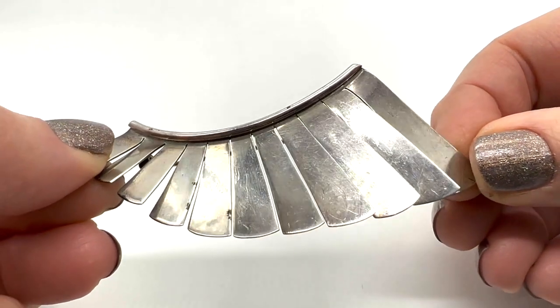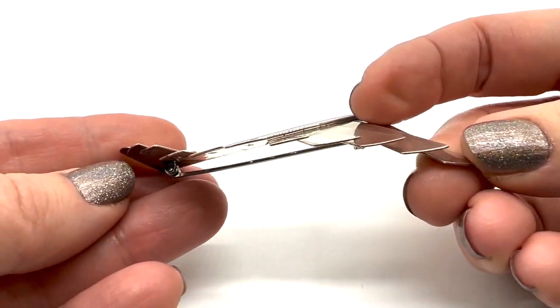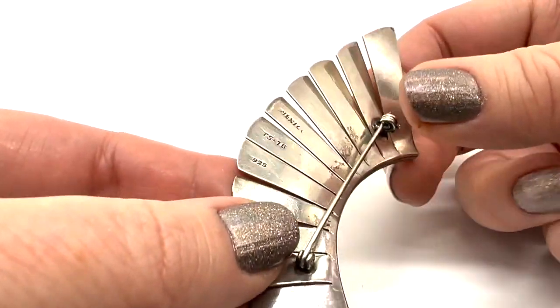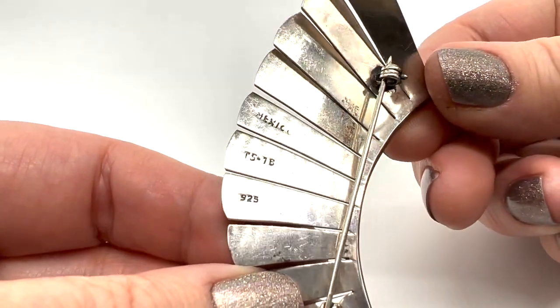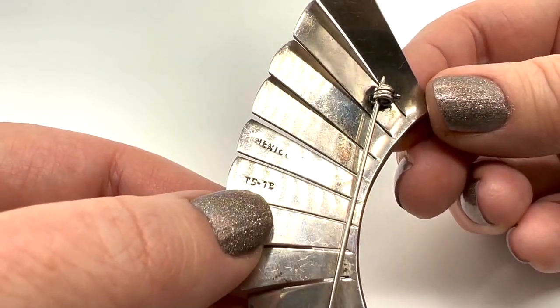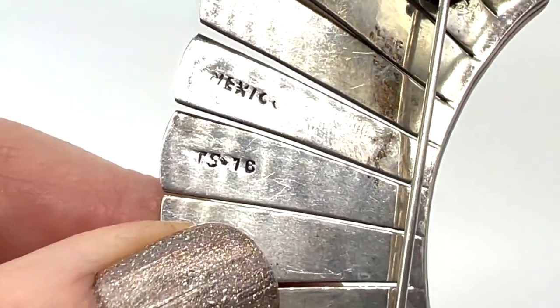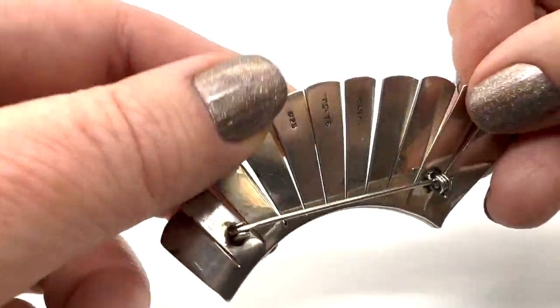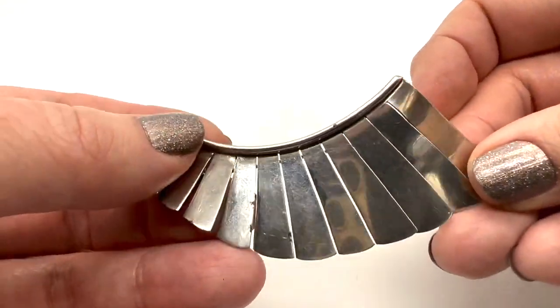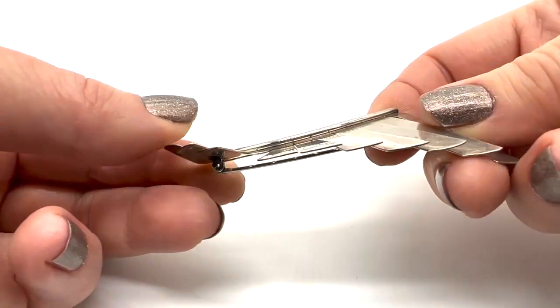How cool is this sterling silver brooch? Look at this. Isn't that awesome? It's so different. I don't know who that artist is. This is Taxco, of course. That's what that T means. TS 76. So I couldn't find out any information.